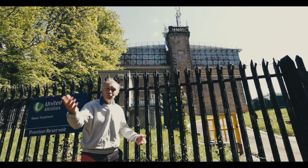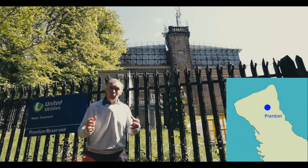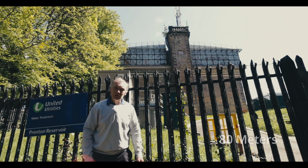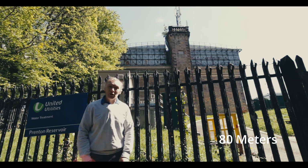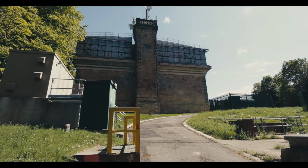Next up, on the same ridge, is Prenton Water Tower. Not exactly scenic, but right now we're 80 metres on the ground and about 90 metres up to the top of the tower from where we started in New Brighton.